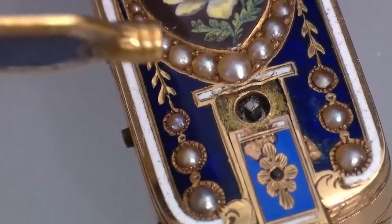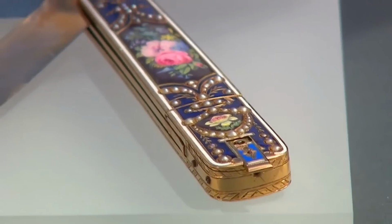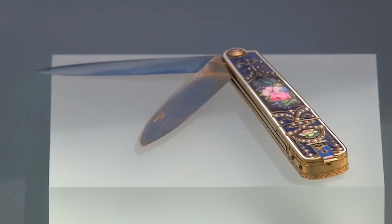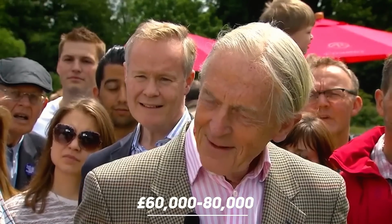My suggestion is get a new key piece, wind it up very carefully, and then tell me what it plays. Indeed, yes. That'd be interesting. This unusual musical instrument, part mechanical marvel, is quite unique and in excellent condition, would sell for between 60 and 80,000 pounds. Honestly, really, you sure?